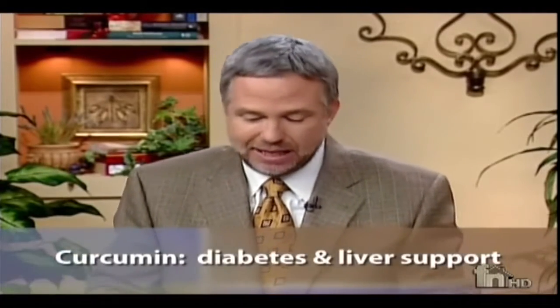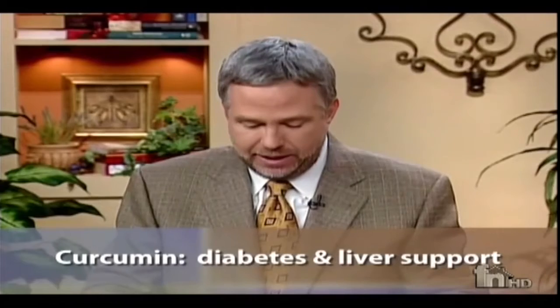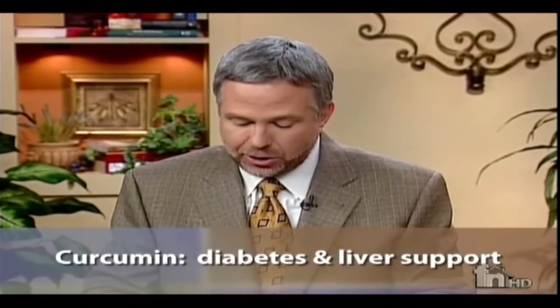Okay, how about diabetes in the liver? Okay? Multiple studies now show curcumin protects the liver from fibrosis. Now, what am I talking about here? As we gain weight, we get fat deposits in our tummy and our thighs. You know, we're all familiar with that, but it also gets laid down in the liver. When fat displaces liver cells, that is a highly inflammatory state. If we don't correct that, it will go on to fibrosis. The fat turns to a scar.